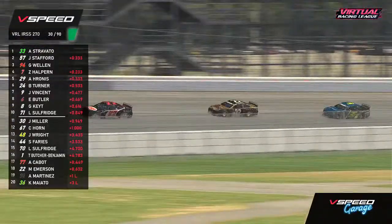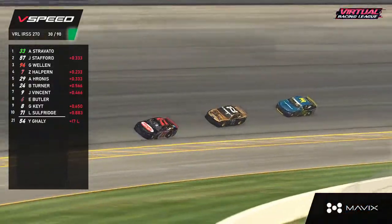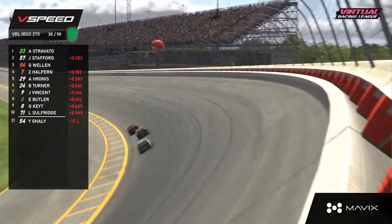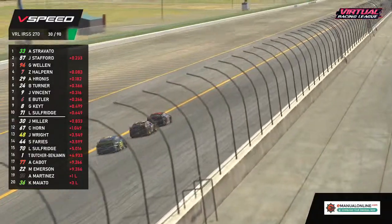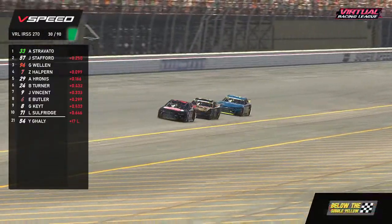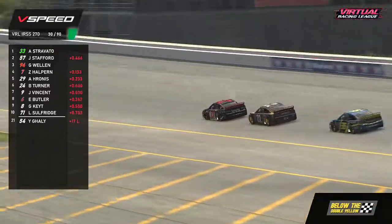And the only driver to take it behind the wall, Yusuf Ghali. So perhaps they've taken it to the garage. Continuing to work on that engine. We'll see if he does have an opportunity to get back on track, but it could be quite some time. And it might be right before the end of the race. So Yusuf has taken it behind the wall for the moment. We'll see if they bring it back out.